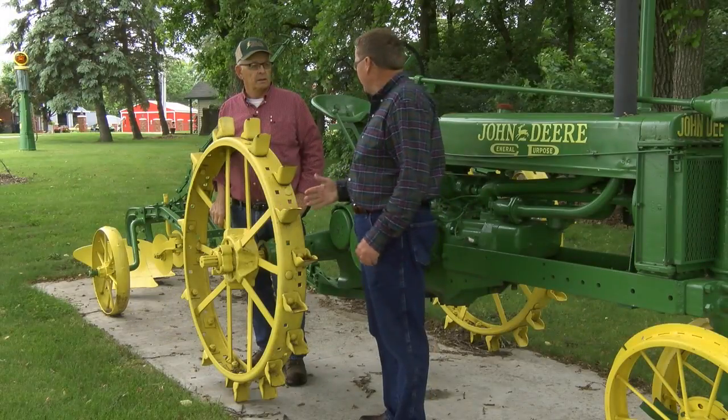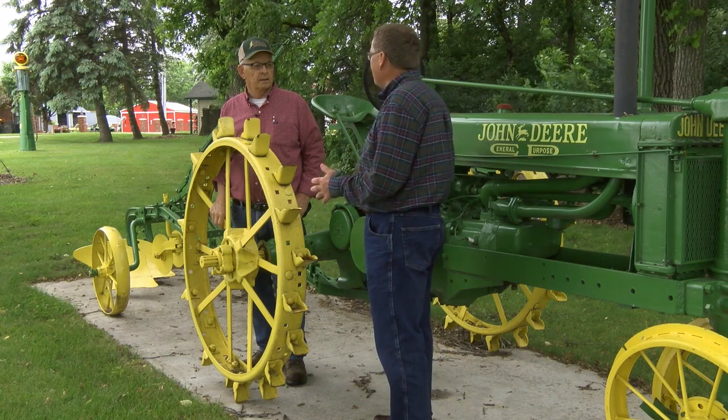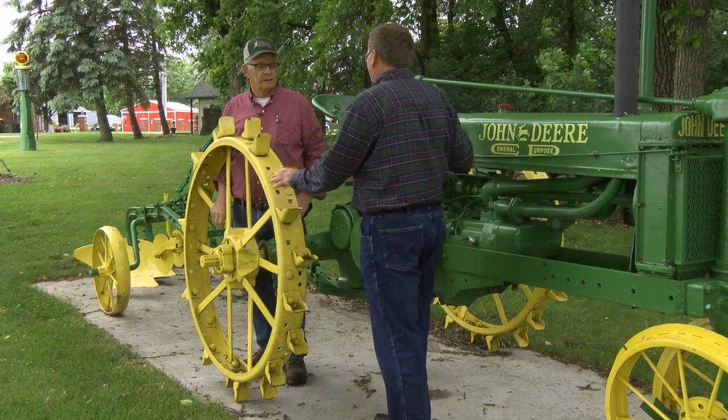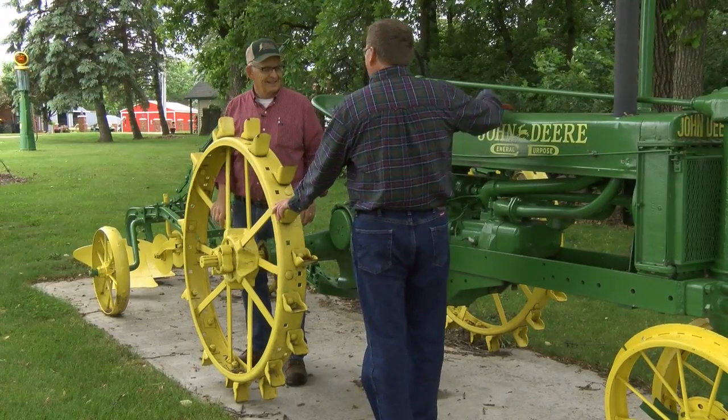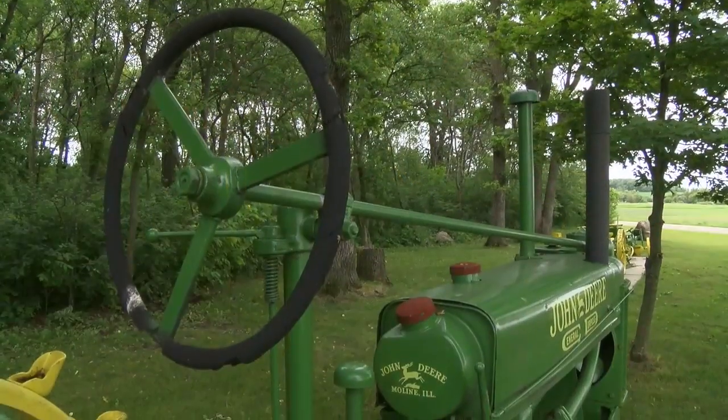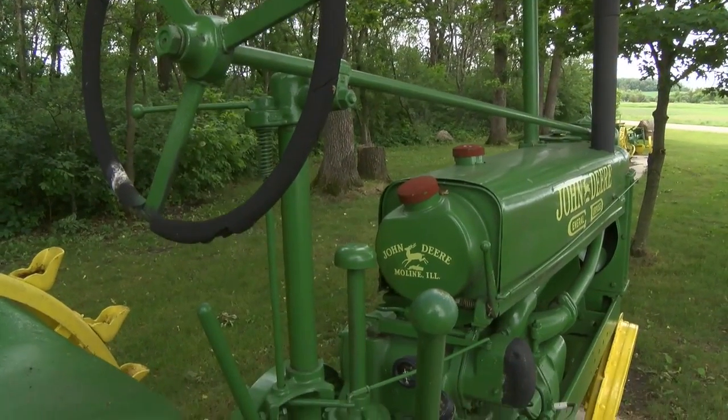Well, Roger, this is the steel wheel tractor that you told me that you drove onto this piece of cement. But today it won't start, right? No, right. It's been sitting. How long's it been sitting here? Well, it probably was sitting over there first. Probably been out here 10 or 12 years.